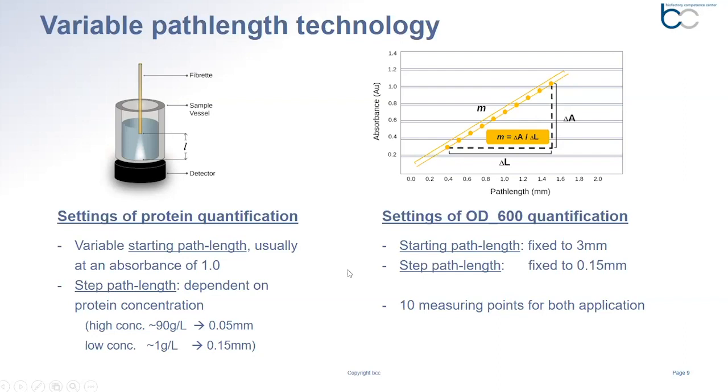It scans through our unknown process sample all the different path lengths from the bottom to the top in order to find the path lengths where we have an absorbance value of 1.0. Because we know if we work around an absorbance of 1.0, we are definitely in the linear range of our Beer-Lambert law. So we see this here on the right-hand side. The starting path length always starts at an absorbance of 1.0 usually.